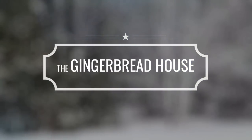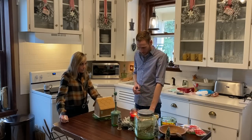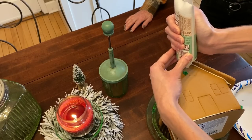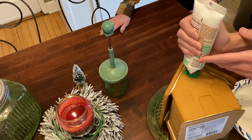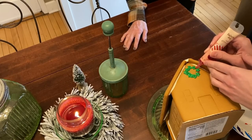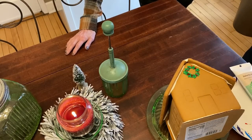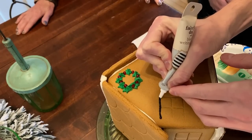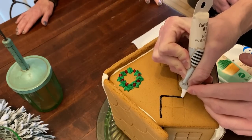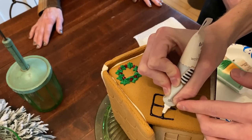Fresh out of the shopping bag rather than oven is this cute little gingerbread house. We took a little time deciding how we wanted to begin decorating it, and so first, I added a wreath to the front with green frosting. I used red glitter icing to add some ornaments to the wreath. Next, I applied black icing to outline the windows. The icing tube had a little air pocket in it, so I was hoping that it wasn't going to splatter the icing in a burst, but luckily it didn't.